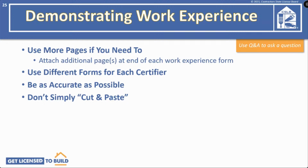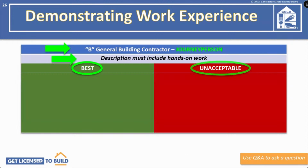These are just examples. At the top of this chart is the classification and type of experience you're trying to demonstrate. The first example is journey person experience. The overall theme we'll keep repeating is the more specific the description, the better. Note, the work experience form should be completed by your certifier, someone who has knowledge and has observed your work experience for the classification that you're applying for. That person does not have to be a licensed contractor.